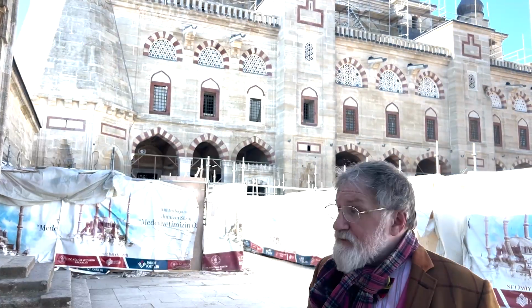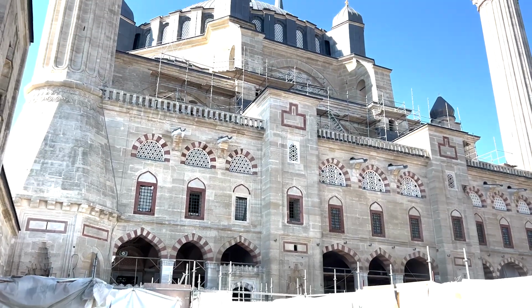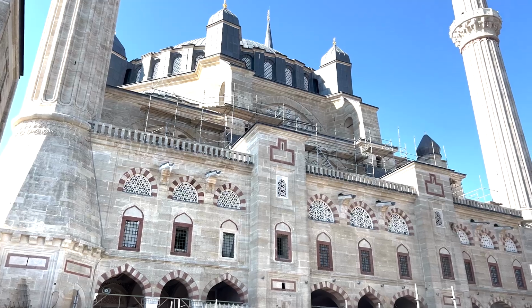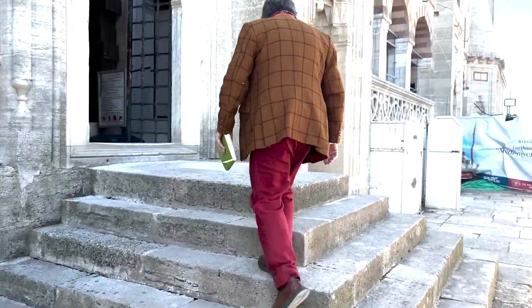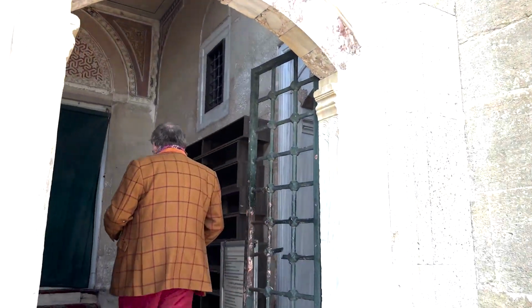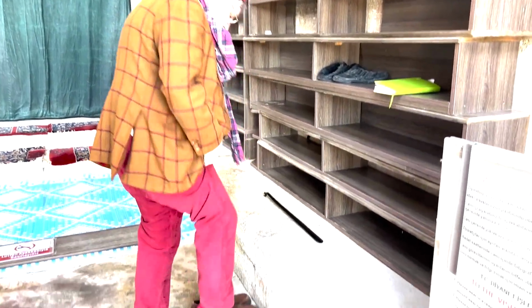The majority of the mosque is unfortunately closed for restoration, but there's a small section you go in here, which is open. You can see the minarets here, and the detail is staggering, isn't it? Come in. Sinan is the Leonardo da Vinci of the Ottoman world.